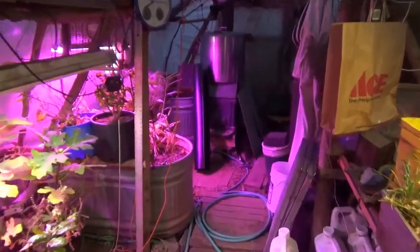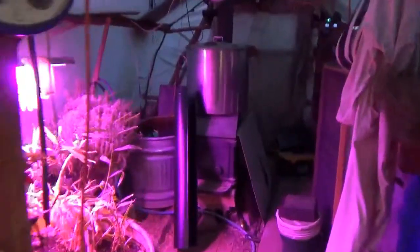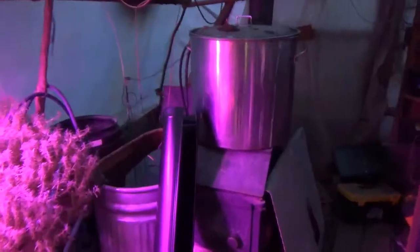January 16th, I think, 2021. Here we are in the greenhouse. I have to replace this pipe over here. You can see there's kind of a little bit of a hole there. It's pretty banged up and beat up, and it's starting to rust through. And so I need to replace it.